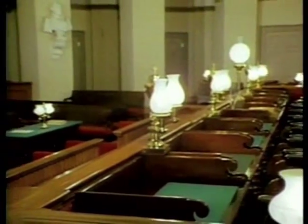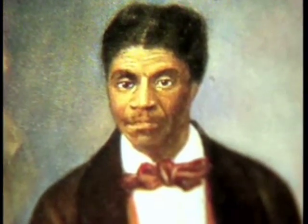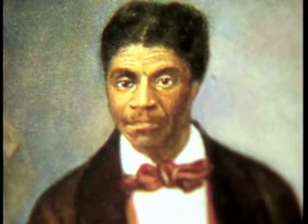In 1857, a case that would turn the tide of American history came before the court. It was named after a Missouri slave, Dred Scott. It was to pull the court into the smoldering conflict between North and South.